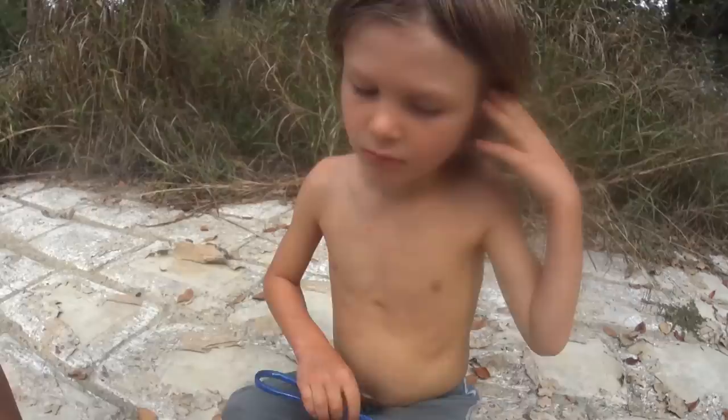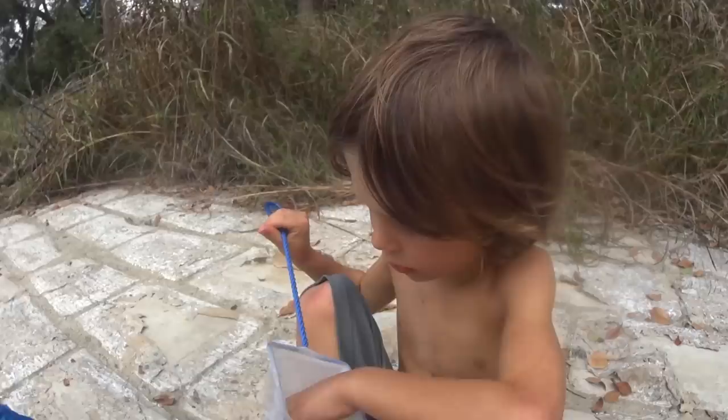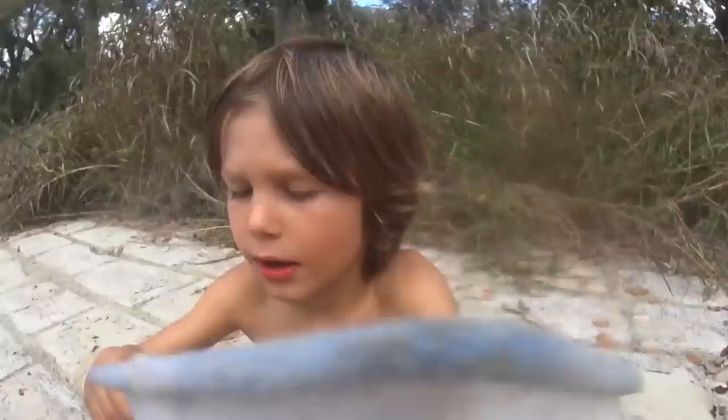It's an oyster shell. Did you know that Texas used to be the bed of an ocean? Yeah, it used to be underwater. And there were lots of oysters. And kids, the oysters' shells fossilized, turned into rock. That's really interesting. All of this used to be the bottom of an ocean. Isn't that cool? And a long, long time ago, this whole world used to be just a sea.